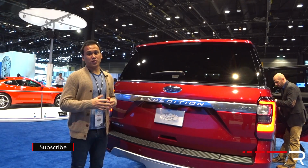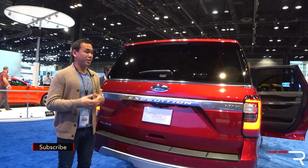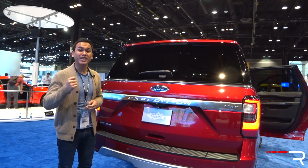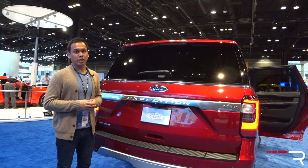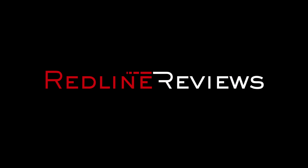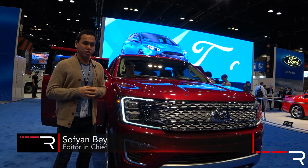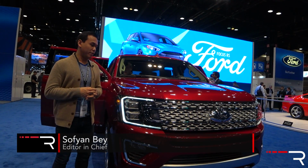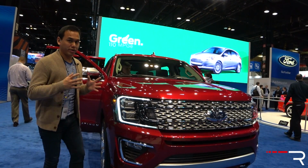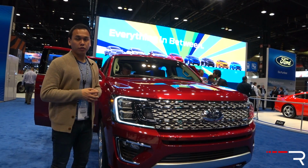Easily one of the oldest vehicles in the Ford lineup, the company is finally ready to introduce an all-new Expedition, and here it is. I'm at the 2017 Chicago Auto Show, and this is the completely redesigned 2018 Expedition. Now, in its current form, the Expedition first came out back in 2007, and its platform actually dates back to the second gen all the way back in 2003.